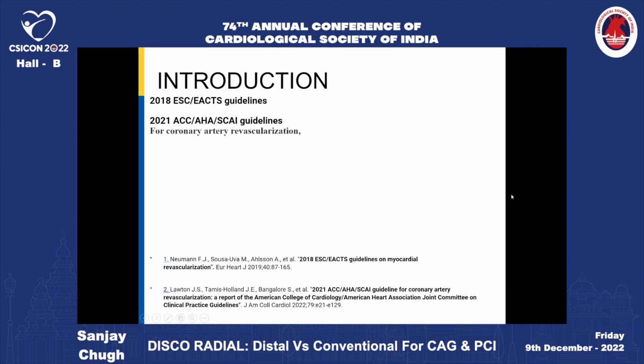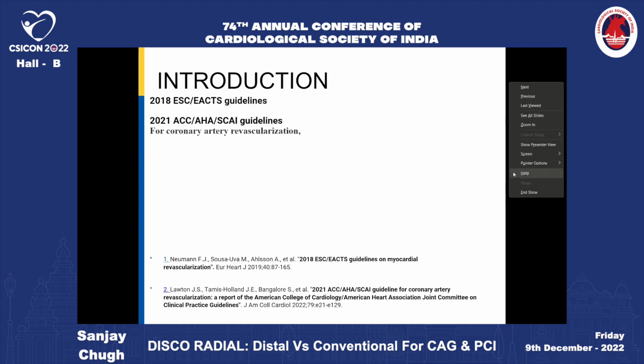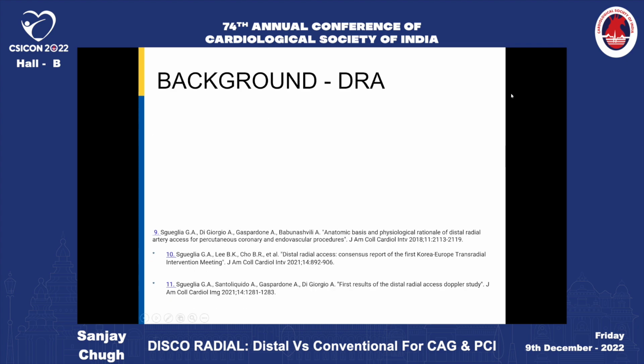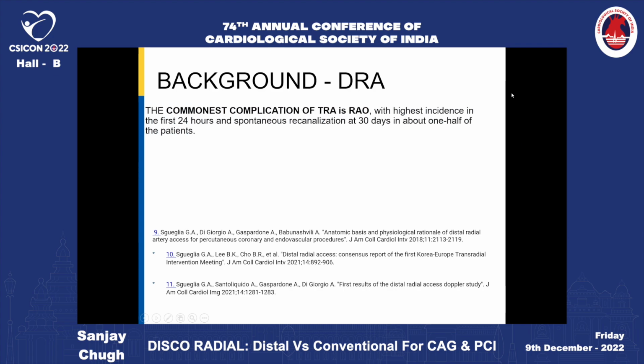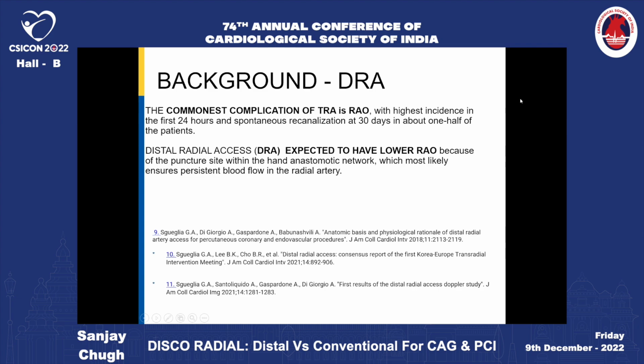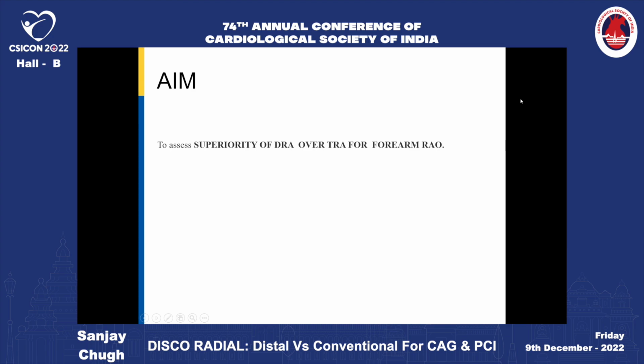Okay, so the European Society and the American College of Cardiology guidelines for coronary artery revascularization advocate a radial-first strategy as the default approach for PCI regardless of clinical presentation. We all know that the commonest complication of transradial access is radial artery occlusion, and distal radial artery access was expected to have lower radial artery occlusion.